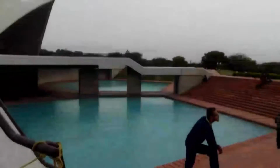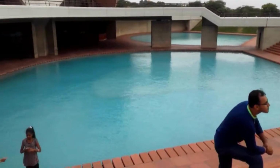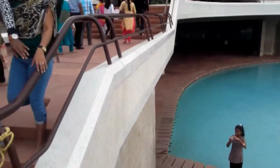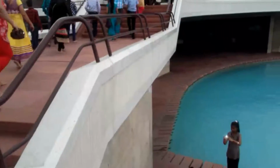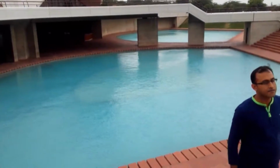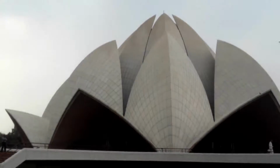So it's beautiful. You have to see around. So this is surrounded by 9 pools and takes up about 26 acres of land. Should we walk around it before we enter? I think we should. Let me tell you something.